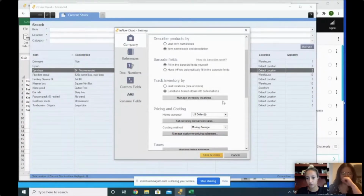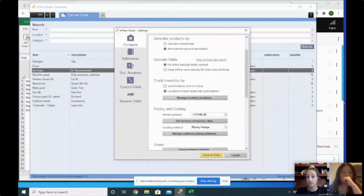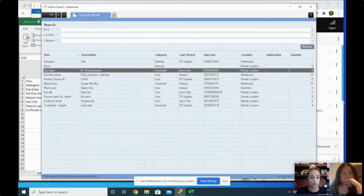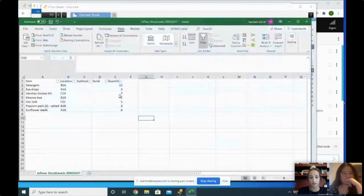Great, so we have sublocations ready, so I'm gonna save and close this. And now basically what I'm gonna do is change over my location to sublocations. So you can see now I have the column sublocation, we gotta fill it in. To do that, I'm just gonna go back to the exact same file that I just imported.